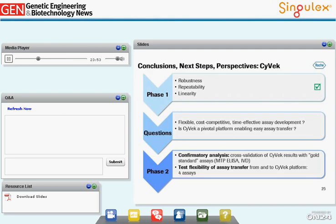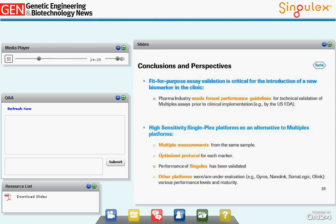So this data, very encouraging, prompted us to conclude on good robustness, repeatability, and linearity of the CyVek platform. We now want to answer the question of the flexibility of this platform for assay transfer from microtiter plate to CyVek and vice versa, for example, because as the biomarker is validated in the clinic, we need to have this flexibility to evolve the assay. And we are in the process of transferring two assays from microtiter plate to CyVek and two assays from CyVek to microtiter plate.